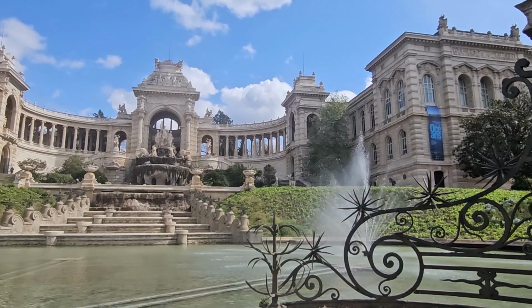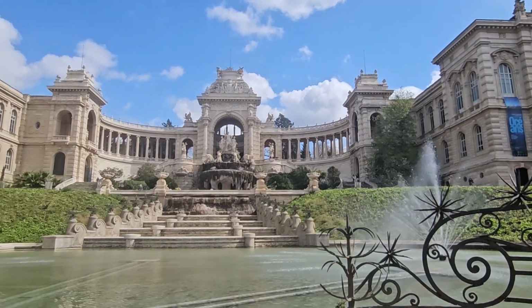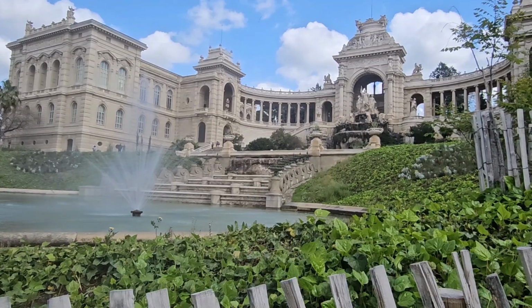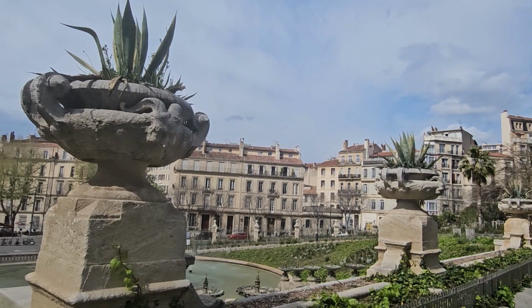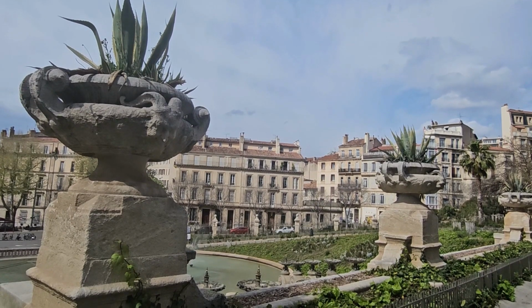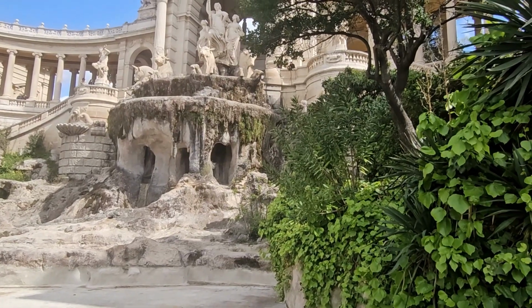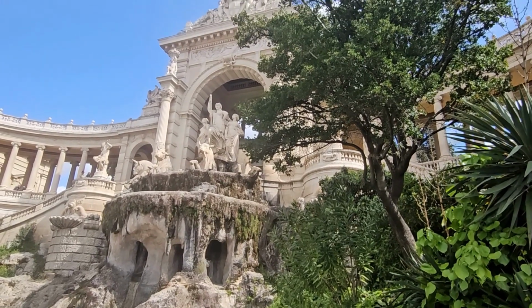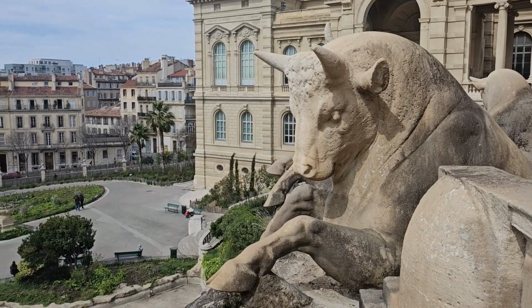Longchamp Palace is a must-see in Marseille. With a beautiful surrounding park, this historical monument was built to bring water to the city, and it's a true architectural achievement. This is more than just a monumental structure. It is a symbol of Marseille's prosperity, a reminder of the city's complex engineering and aesthetic ambitions.